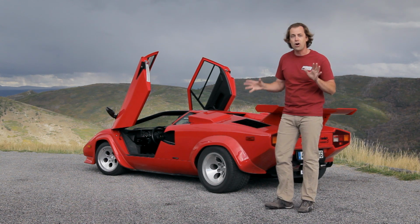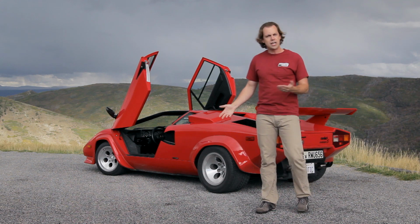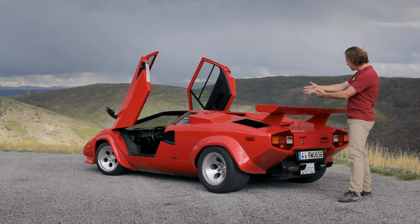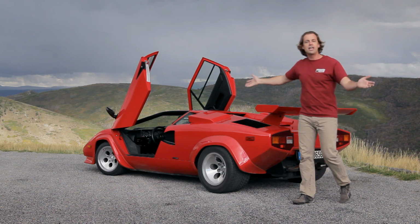It doesn't matter if you know cars or not. Most people have said today, is that a Ferrari? No, it's not. This is a Lamborghini Countach, and nothing else looks like this. Look at this wing. Look at those doors. You put it on any other car, it's absurd.